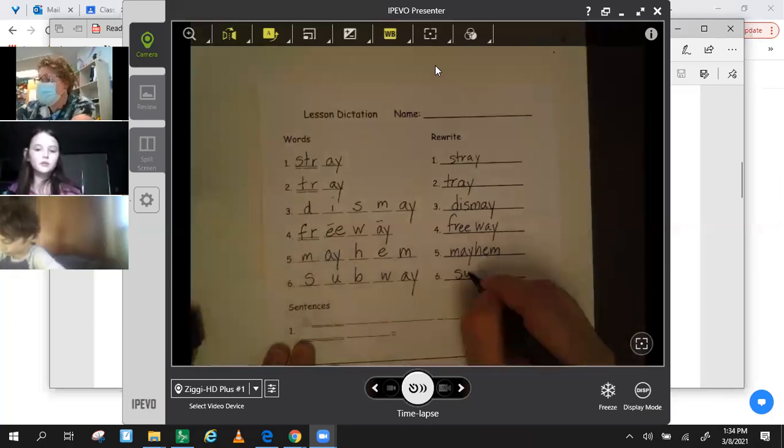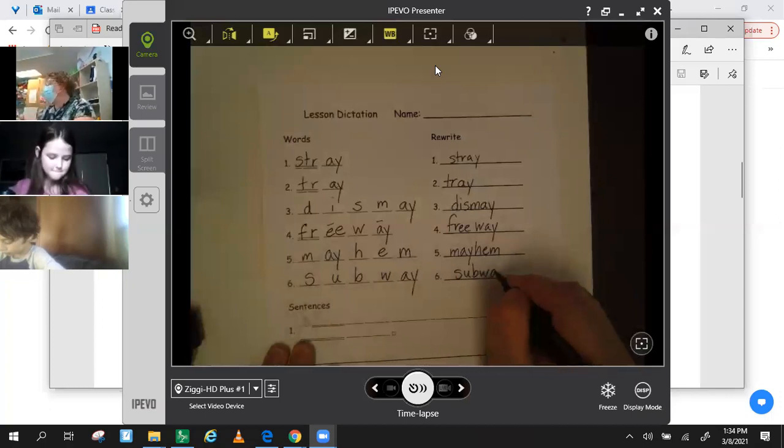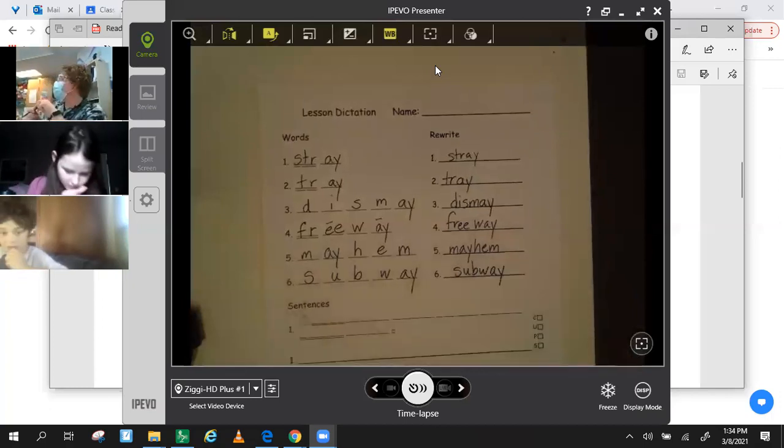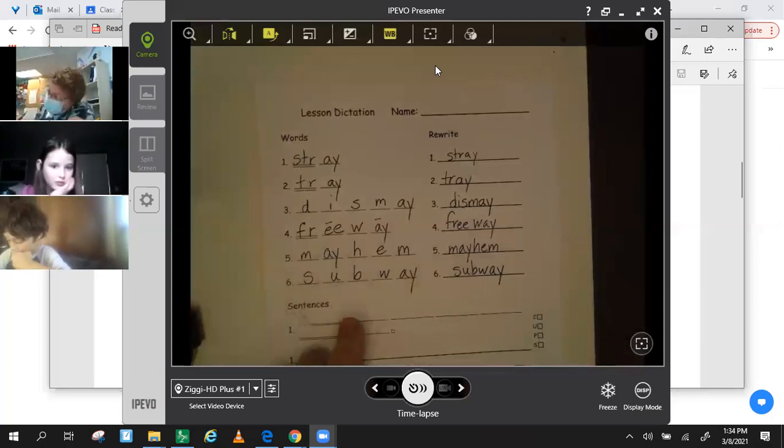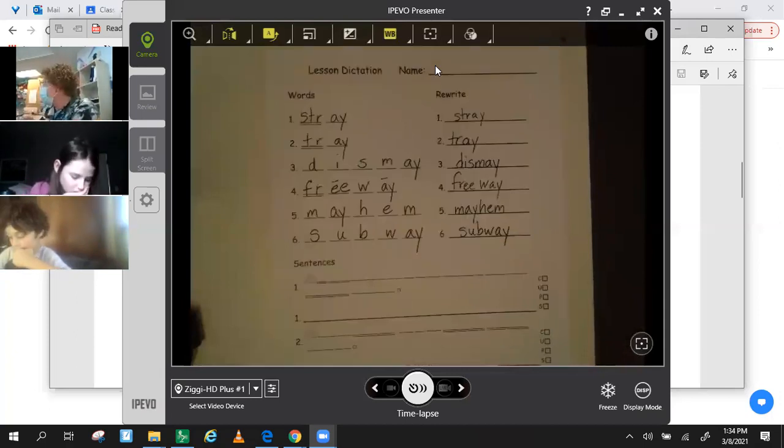Subway. We're not having a conversation about food distributors at this time. Because right now I'm having dictation, and if you're talking, people can't hear well. Yeah. That's why.